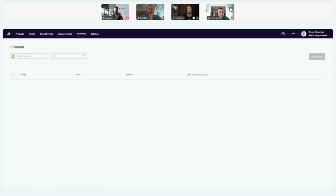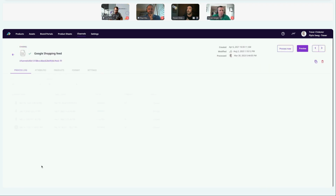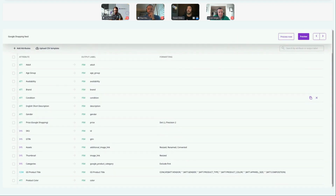So actually, let me go ahead and jump into the Google Shopping one. That one's a specific customer, but the Google Shopping one is a good example. So these might be all the attributes that Google Shopping requires for a feed that you want to use to get your products onto Google Shopping.